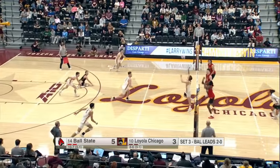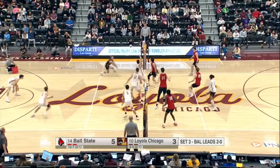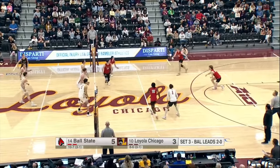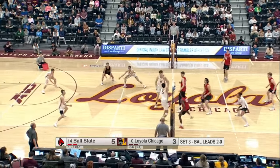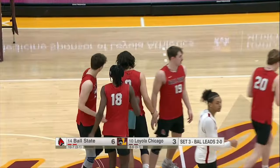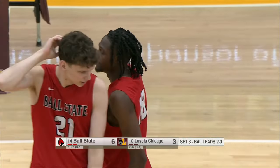John Hawks choosing to roll the dice. Kept on this side. That was well done by Magnin. Tipped over. Oakley read it. Magnin long run. Setting it up for Jentz. Dig by Rogers. And Davazucheva is blocked. Rogers, Machado, and Davazucheva again. Not denied this time. Again, Ball State continues to win the share of the long rallies. Covering hitters, helping each other out in those spots.